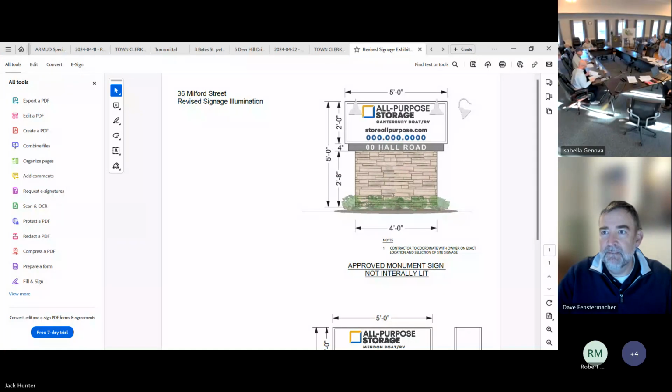Okay, we're gonna call this meeting to order. First thing on the agenda is to approve the minutes for the 3/18 meeting. I'll make a motion to approve the minutes for the March 18 meeting, 24. Jay seconded it. All those in favor? Aye.